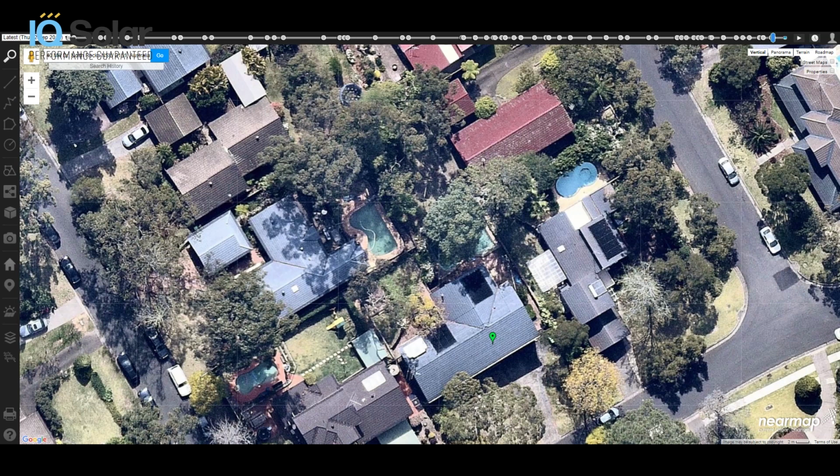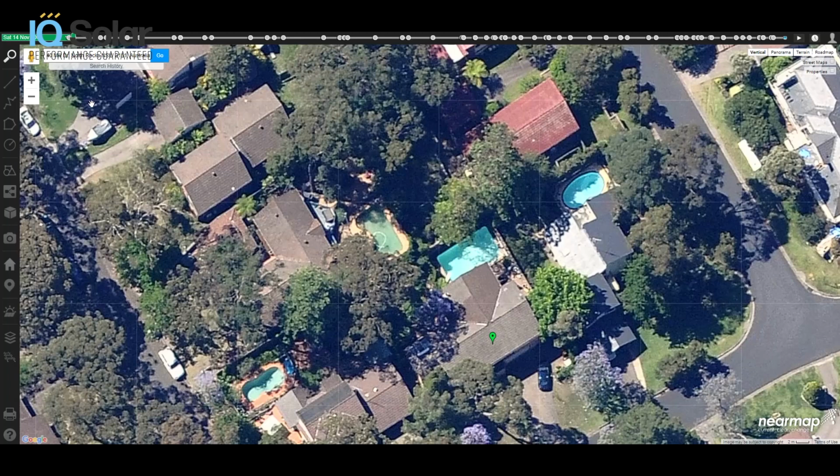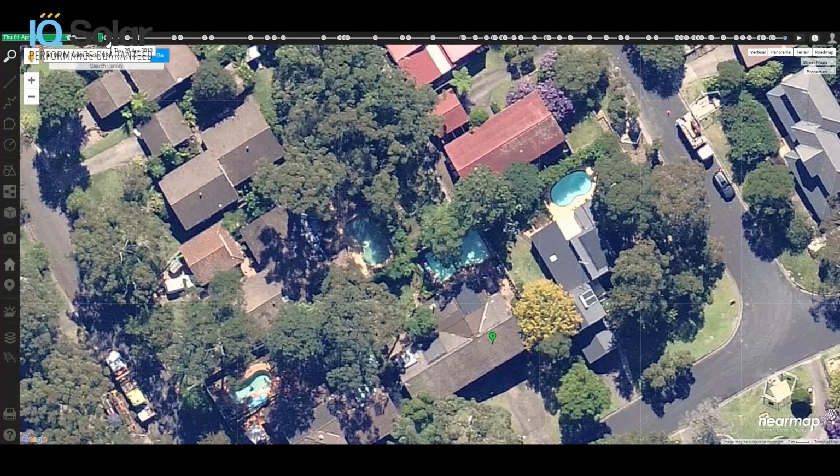One of them is the timeline. So each of these dots at the top represents a different photograph of this house. So the most recent is 12th of September 2019. Currently today's date is 17th of October 2019, so it's 1 month old. The oldest photo is 14th of November 2009.